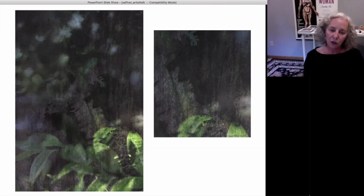Now here you'll see the detail on the right of a section so that you can see some of the marks that are made in the print from the sanding. But I could not control these. I could control how much I sanded the prints, but I really couldn't control what the eventual outcome of the image was going to look like.